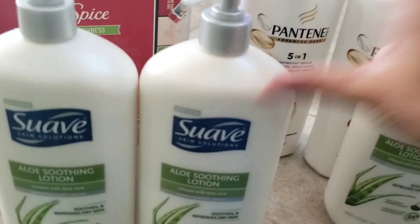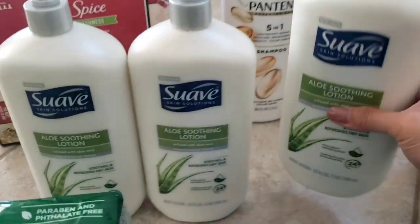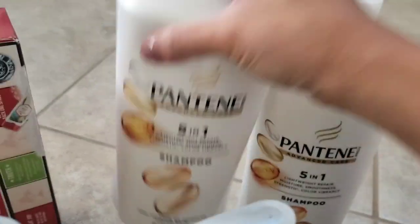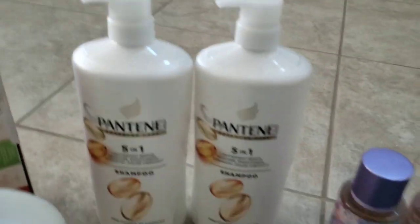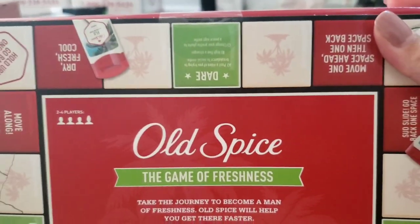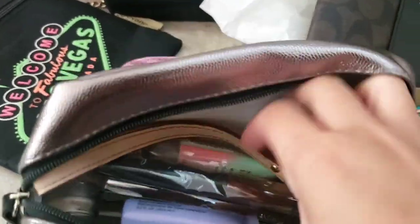And I also got them lotions. I got this from Walmart. Three big bottle. I got them shampoo. Two big bottles. And this is some Old Spice. Hindi kasi namin to ginagamit. So we're just gonna share it with the people there.